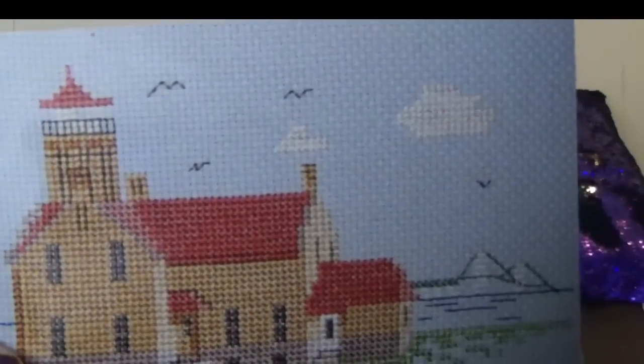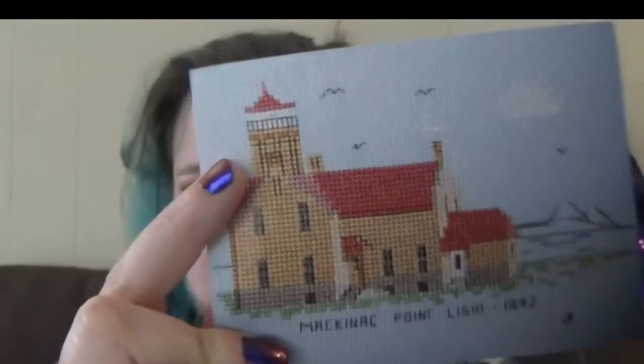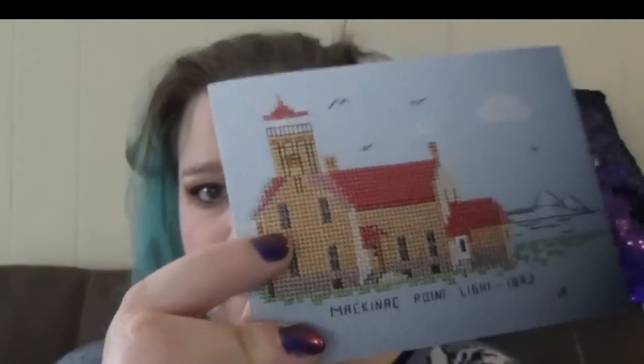And I got to go all the way to the top of the lighthouse. All the way up there. And that was really cool, and I will put pictures. I took a couple videos of Mackinac. I'll put them on the end.